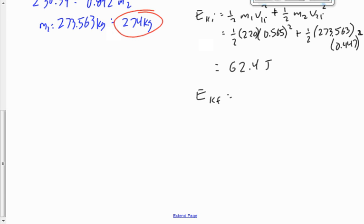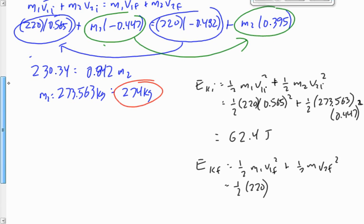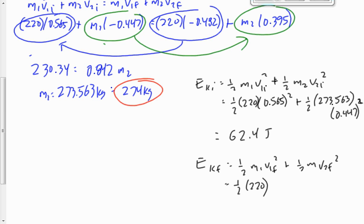EKF is 1/2 M1 V1F squared plus 1/2 M2 V2F squared. V1F was 0.482. Don't forget to square it. And V2F is 0.395. Don't forget to square that either.